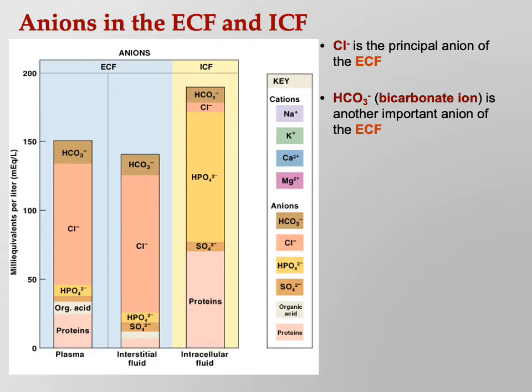Now, the bicarbonate ion is another important anion of the ECF. It's the buffer of the ECF. Buffers are things that help control acid-base balance. So bicarbonate, and if you work in a hospital setting, you know one of the things they can put into a drip, into an IV is bicarb, all right? Baking soda is sodium bicarbonate.